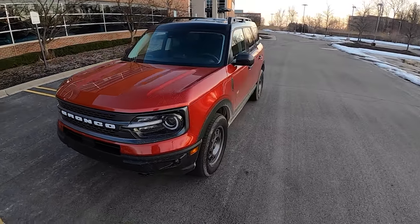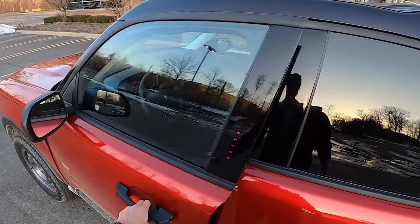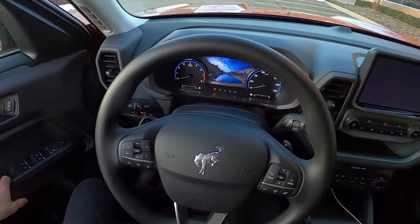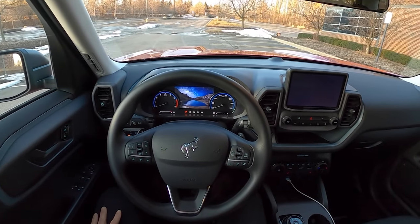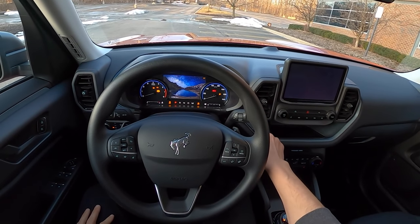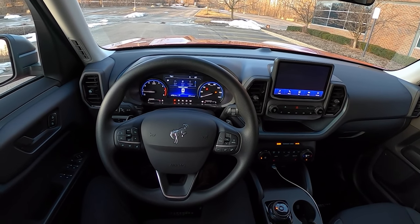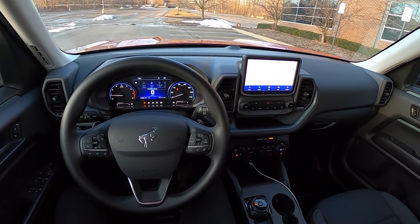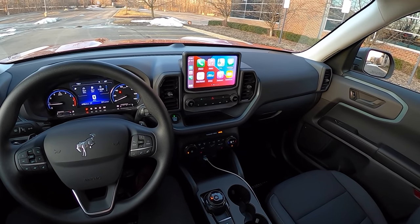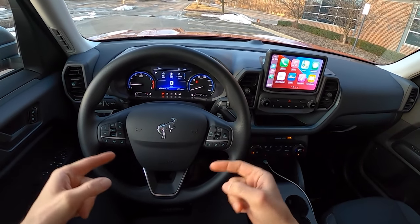Let's hop up front, start this thing up, and talk a little bit about this powertrain, because this has the 2-liter turbocharged 4-cylinder. It makes 250 horsepower, and that's mated to an 8-speed automatic transmission. Ford's nailed the drivetrain on this. It's pretty quick for a crossover. It's very fast for an off-roader. It still gets decent fuel economy, mid to low 20s. And yeah, I think it's a pretty good package. If you want the fast Bronco Sport, this is it.